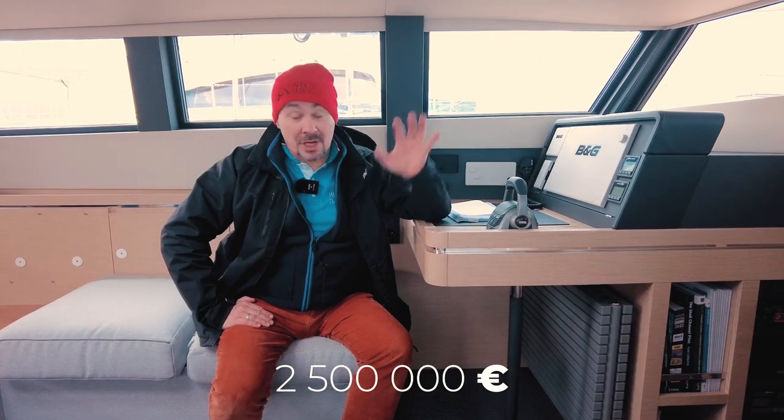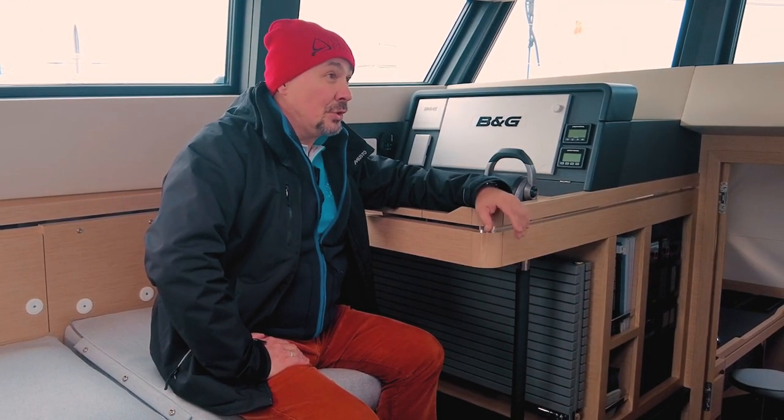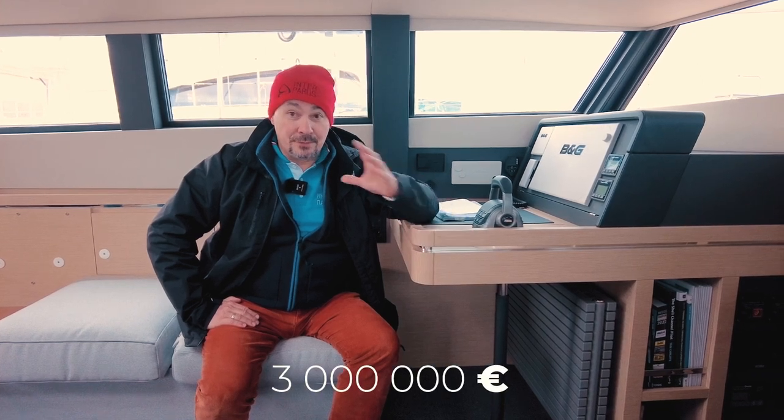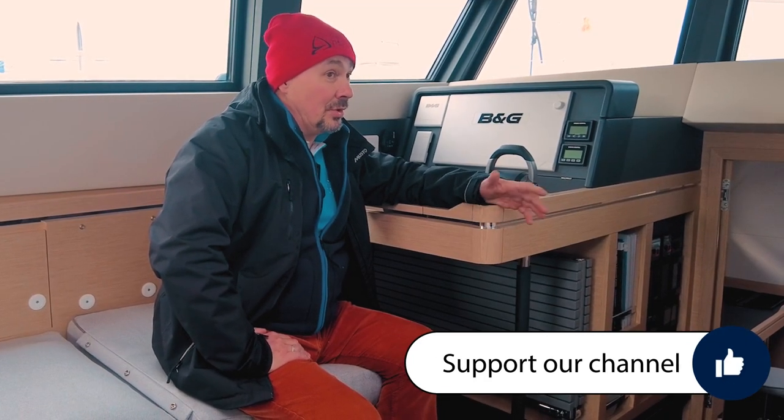In terms of price, the future owner paid 2.5 million euros for this yacht. But prices have gone up now, and I think that in a while a boat like this will cost at least 3 million euros in this configuration. Don't ask me about the production time, because it will be very long.